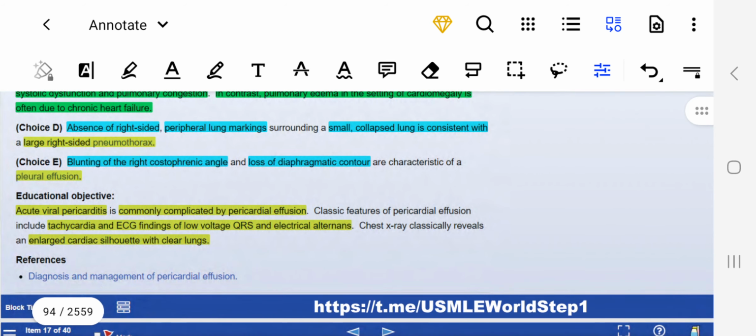Okay, so what is the educational purpose? Acute viral pericarditis is commonly complicated by pericardial effusion, with tachycardia, ECG findings of low voltage QRS and electrical alternans, and an enlarged cardiac silhouette with clear lung markings.